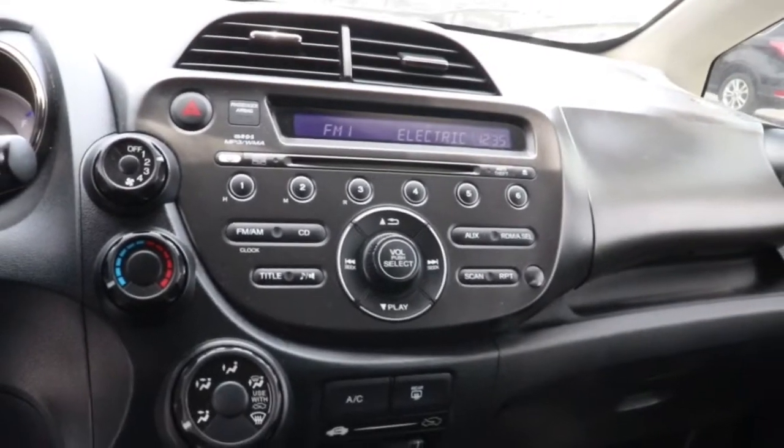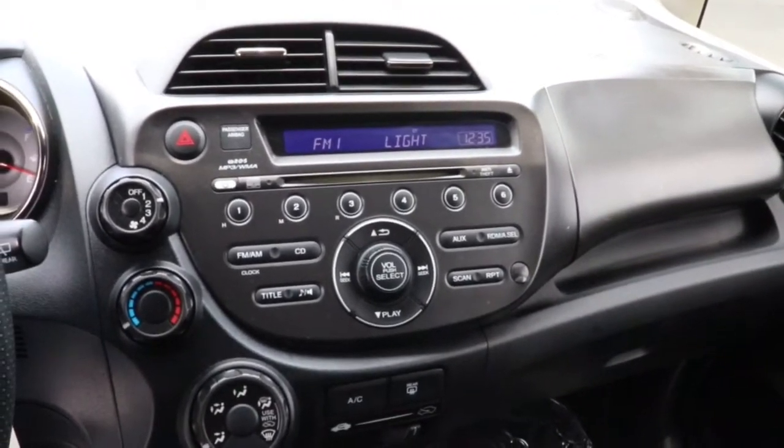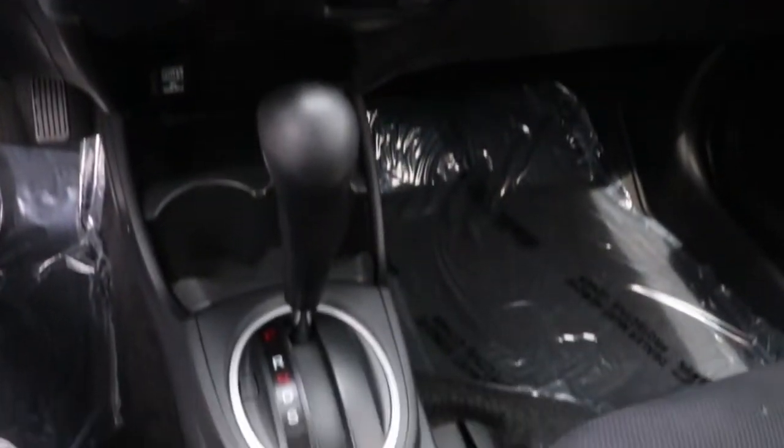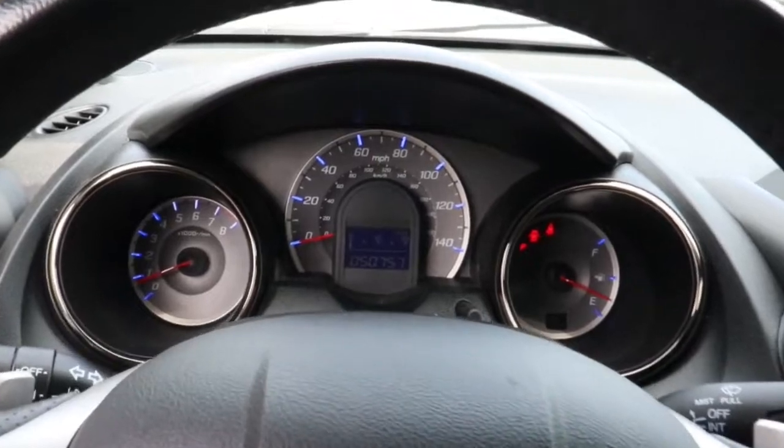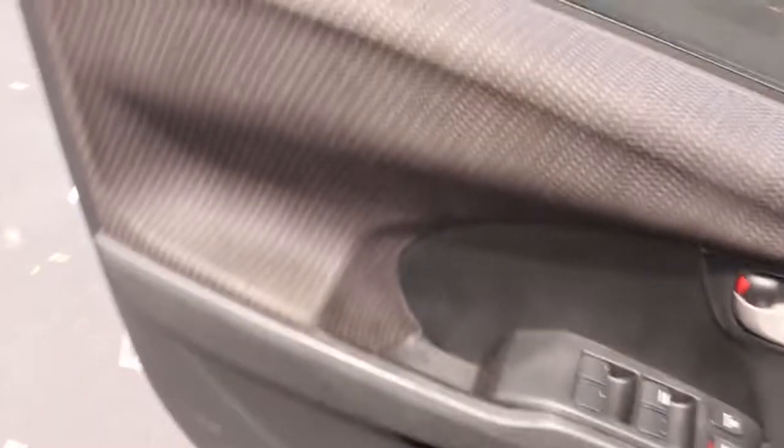and connectivity tech. The following are some of this vehicle's highlighted options: keyless entry, fog lamps, aluminum wheels, steering wheel audio controls, stability control, leather steering wheel, rear spoiler, pass-through rear seat, intermittent wipers, traction control.